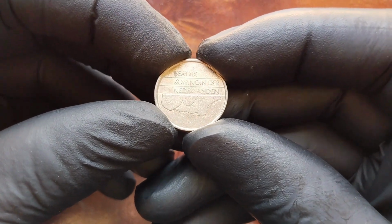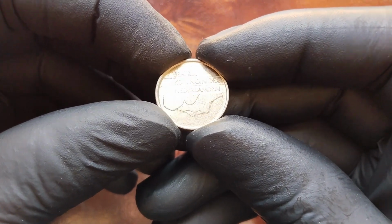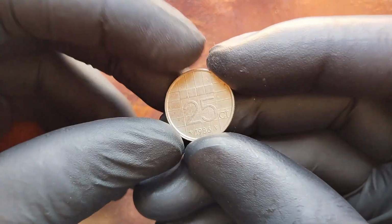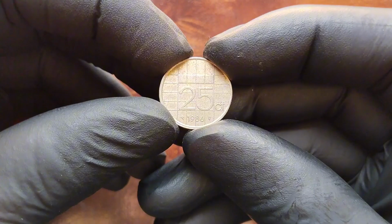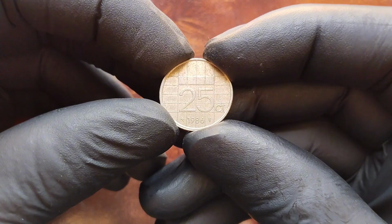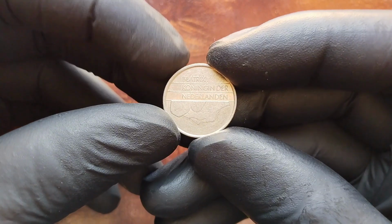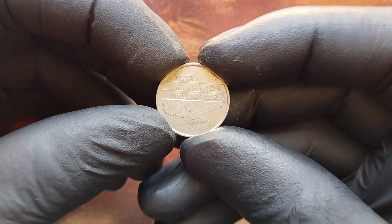For decades, records of these coins were absent from official mintage lists, causing debates among numismatists about their authenticity. It wasn't until a private Dutch archive released correspondence from 1986 between the Koninklijke Nederlandse Munt and the Ministry of Finance that the coin's existence was officially confirmed, verifying the long-whispered rumors.